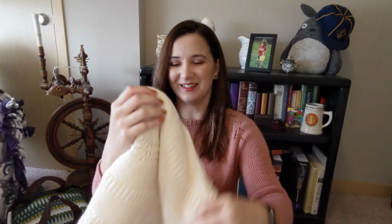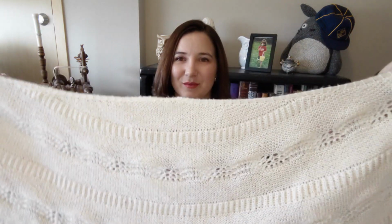So yeah, I saw this shawl on Ravelry. I had it in my favorites for a while under my shawls folder, and I just loved it. I just thought of how pretty it would be for me to wear during my wedding, or even just after that. I would still be able to wear it during those cooler nights or mornings, whenever it's too warm to really wear a sweater, but it's just chilly enough that you want something over your shoulders. So that's where this came from.